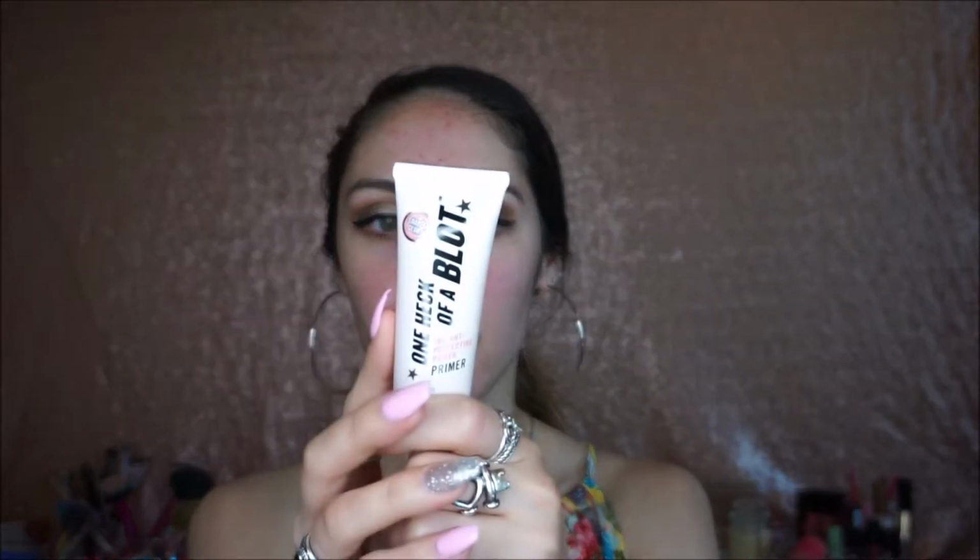The primer that I'm going in with, if you watch my videos, you might know, is my One Heck of a Blot primer. I love this primer. I feel like it really does help with my pores, and I do have oily skin, so it does help keep it matte. And this Fenty Beauty foundation is a mattifying foundation also, so I like to keep it matte and prevent all the shine, because if you have shine on your forehead and breakouts, it's definitely going to make it known that they're there.